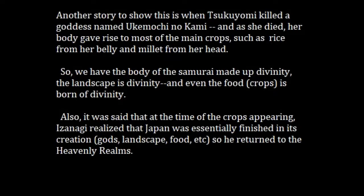But even the food, right? Even the crops, the rice, the millet, the wheat, are also believed to have sprung from the body of a deity. So the landscape is divinity. The country is divine, right? And to close out, it was at the time of these crops appearing, when this deity died and these crops appeared, that Izanagi, the creator male deity, realized that Japan was essentially finished in its creation. And this is when he returned to the heavenly realms.